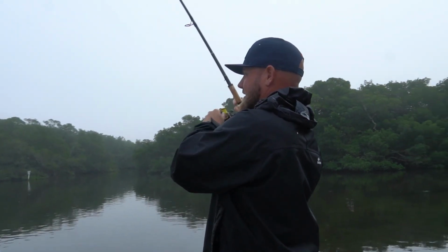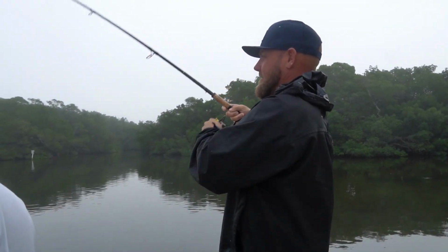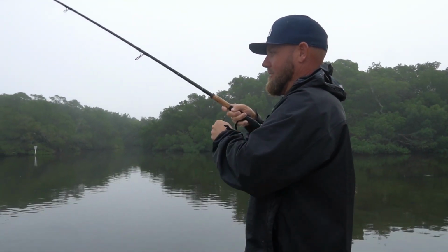Big trout, man. What scares me is that a trout is vaguely similar to a catfish at times. Nice trout, man. Will you land that one, Caleb?